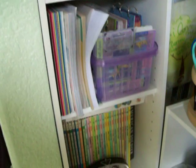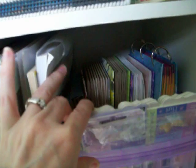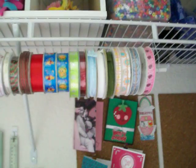And then over here I just have a bunch of extra stuff. This is just a little bookshelf that was in here, and it has a bunch of the books from the kids that they read or don't read or whatever, so it's just holding all of those. And then these are some albums that we've worked on but haven't quite finished embellishing. And then there's the other rod that goes to my embellishment center hanging here with some extra ribbon that I don't use a whole ton of.